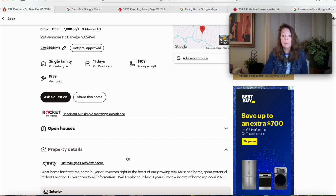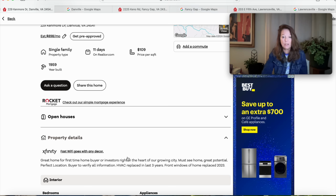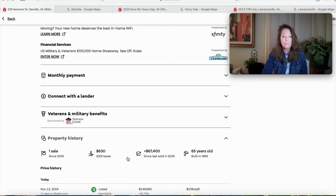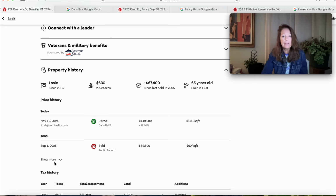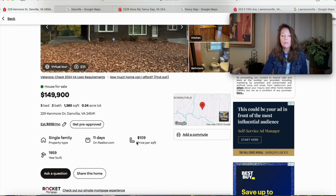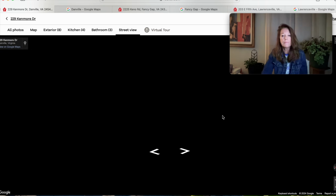And the HVAC was replaced in the last 3 years, and the front windows of the home were replaced last year in 2023. So that's really nice. One less thing a buyer's got to worry about. And when we look at the history, this was sold in 2005 for $82,500. Now, many years later, they're listing it for $149,900. It's 65 years old. Let's look at our street view real quick.